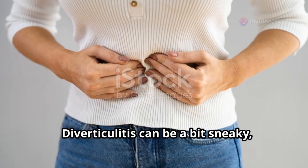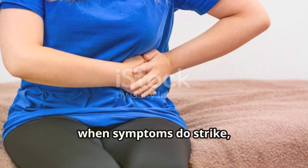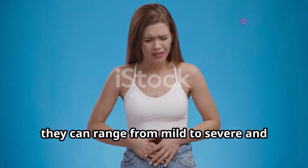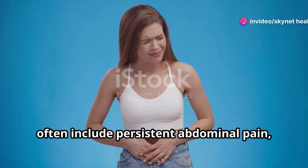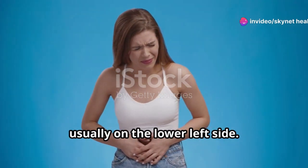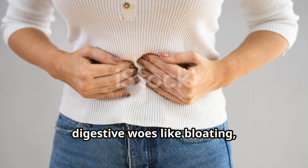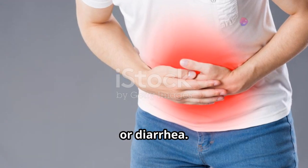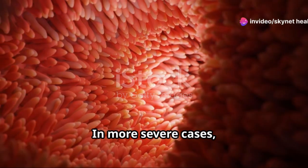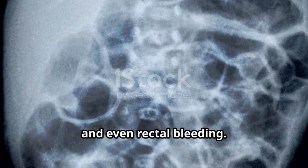Diverticulitis can be a bit sneaky, sometimes causing no symptoms at all. However, when symptoms do strike, they can range from mild to severe and often include persistent abdominal pain, usually on the lower left side. This pain might be accompanied by other digestive woes like bloating, cramping, constipation, or diarrhea. In more severe cases, diverticulitis can lead to fever, chills, nausea, vomiting, and even rectal bleeding.